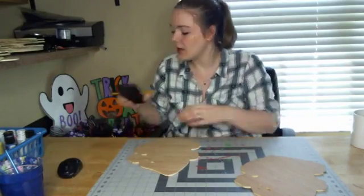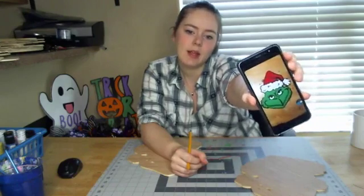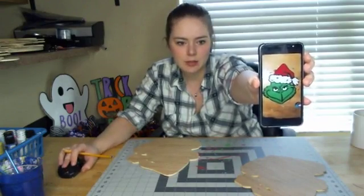So I did already paint him, so in case you're wondering what he looks like, this is what he looked like when I painted him last time. So I'm actually going to be painting him today. I'm going to do two of them.